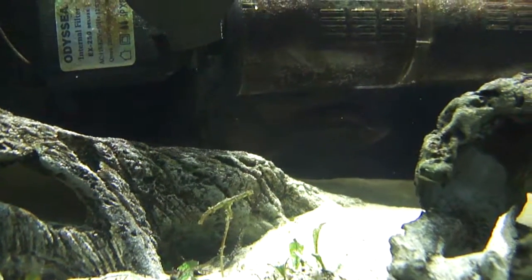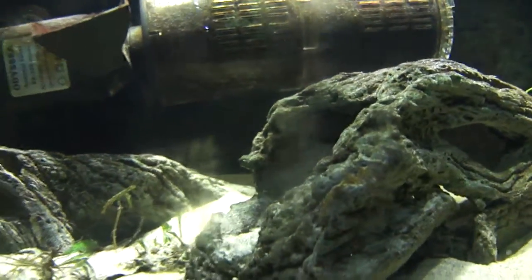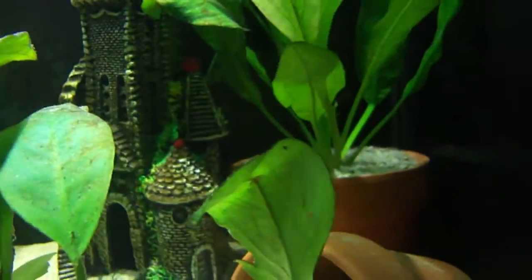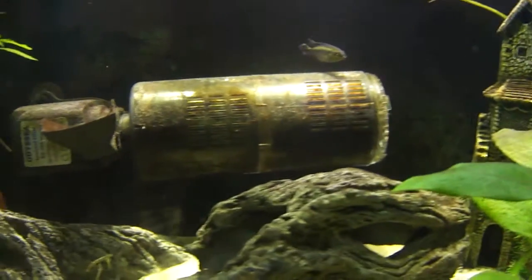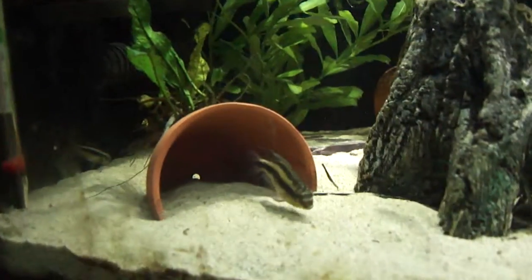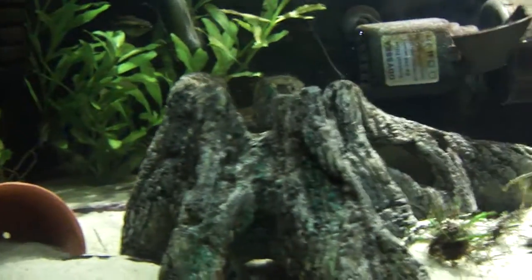This guy's probably about 3.5 inches. Maybe even close to 4 inches. Crebenses males are getting quite aggressive to each other too over the past few weeks, especially as I moved them into other tanks and the population starts to decrease in this tank.